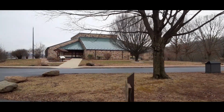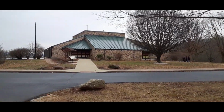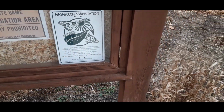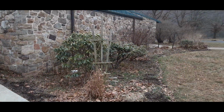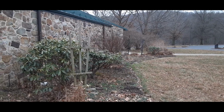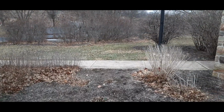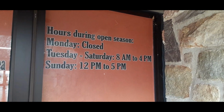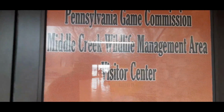So this is the pet friendly area. You just have to be leashed. This is the visitor center. The visitor center here is a Monarch Waystation. So in the Monarch season, you see they have all kinds of flower beds with native plants around so that the monarchs can sustain. This place of operation is the Pennsylvania Game Commission Wildlife Management Area Visitor Center.